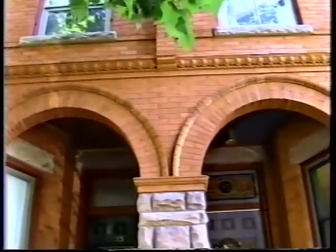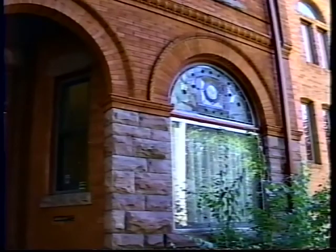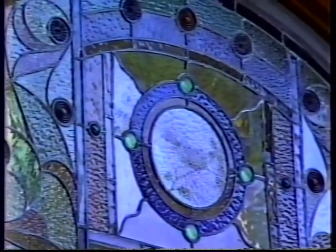The style of this row of houses is called Romanesque Revival. It's called that because of the arched doors and windows. Look at the great stained glass at the top of the window. Old City Hall and the Legislative Building at Queen's Park are also built in this style.